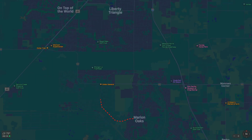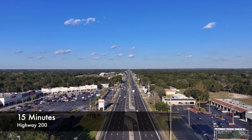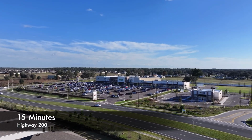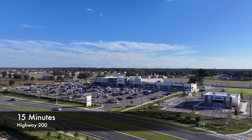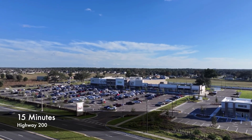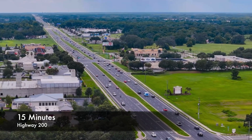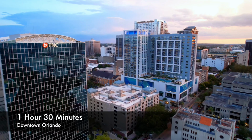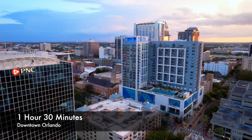And just about 15 minutes away from our location here in Marion Oaks is going to be Highway 200, where you will find just about everything you're going to need, from big name retailers and grocery stores to hospitals, gyms, and restaurants. Highway 200 has access to it all. So whether you need to run errands or just go grab dinner, Highway 200 makes daily life in Ocala much more convenient. And we are going to be just over an hour and a half away from two of Florida's major hotspots, being Orlando and Tampa. Orlando and Tampa both housing professional sporting teams, theme parks, and so much more.